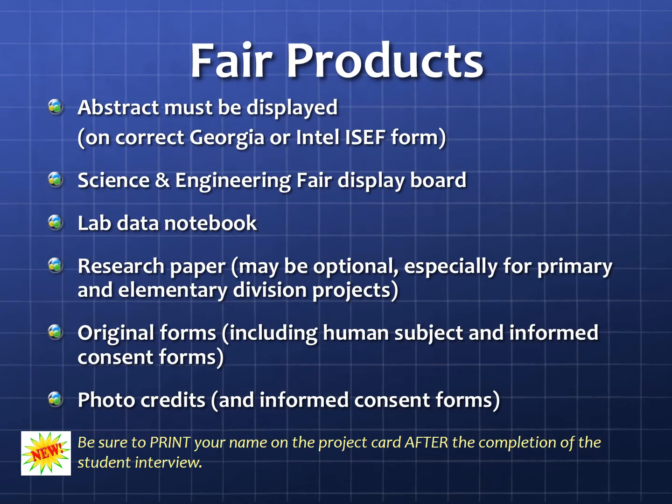as last year. As you're looking at the fair projects, you should be looking for an abstract, the display board, the lab data notebook. Most of the senior level projects will also have a research paper. The original forms are checked off by our IRB SRC committee. You are not responsible for making sure that those are provided. And then our safety judges will make sure that the photo credits are on the board. This year, though, we are going to ask that you print your name on the project card at the base of the project once you have completed the student interviews. And this will help us see where we are in the judging process.